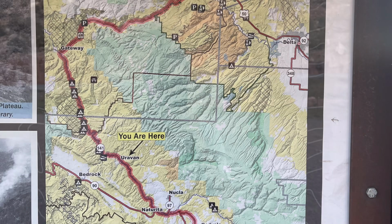If you'd like to know a little bit more about that, it's the Hanging Flume near Gateway, Colorado, or Uravan, I believe is how it's pronounced. Or you could go over to Ozark Backroads YouTube channel. He did a ride out through that way, and he talks about the Hanging Flume on his channel. And many other people have too, so I'm not going to do something on it.